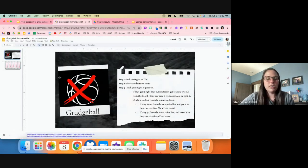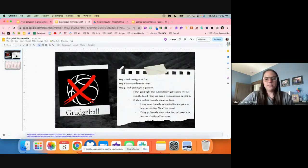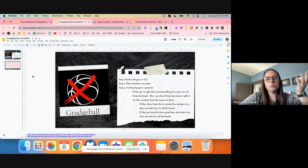Another activity is called Grudge Ball. How you play with Grudge Ball is there's these X's. Okay, so every team gets 10 X's. You ask them questions. So again, you're going to have your task card, your worksheet, anywhere you can pull questions from. And you're going to have the students on different teams. So you'll split up your class. If you have a smaller class, you can just have every single student in their own group.